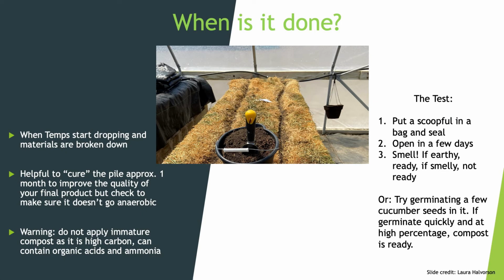All right, so how many of us know when it's done? That's always a tough one. I get asked that one a lot. Well, there's a few different steps. The first test, I would say, is to simply look at it. If we don't see any of the material that we know we made it out of, that's probably a good sign saying, hey, we're really close.